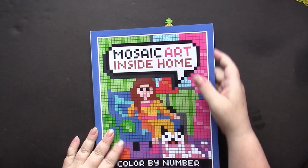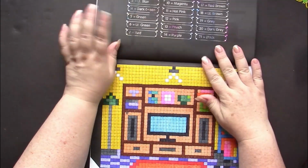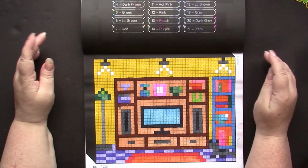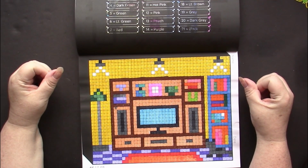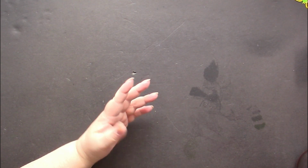And finally, a Swatch and Swatch Diva picture out of Inside Home. And I did this one right here, which is the TV room. I guess an old-fashioned TV room. Or maybe that's a computer monitor. So, there we go. And those are my finished pages for the month. So, yeah, I guess it was probably around the same. Still think it was a bit less. But then I did multiple pages in some of those books.